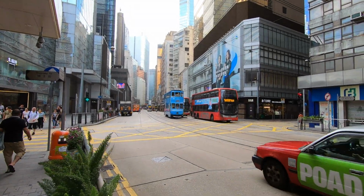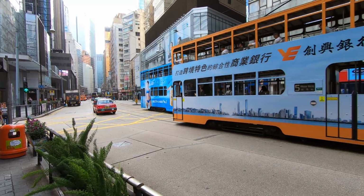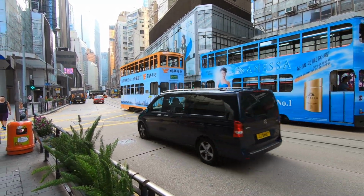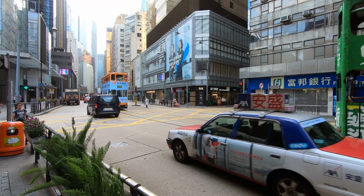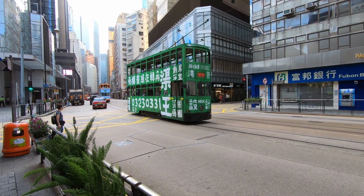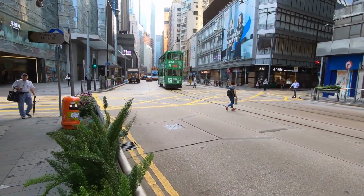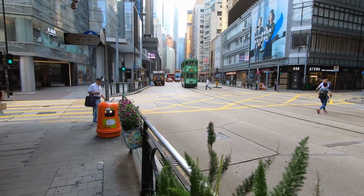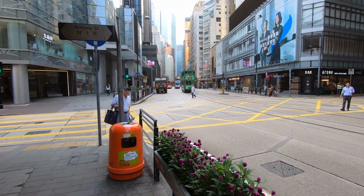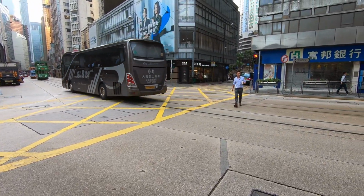Alright, so we have some action here. Traffic is going. Only in Hong Kong. This is pretty cool. And it's easy, you just hop on and hop off anytime, you know. It's very, very simple. They also have regular buses, of course.